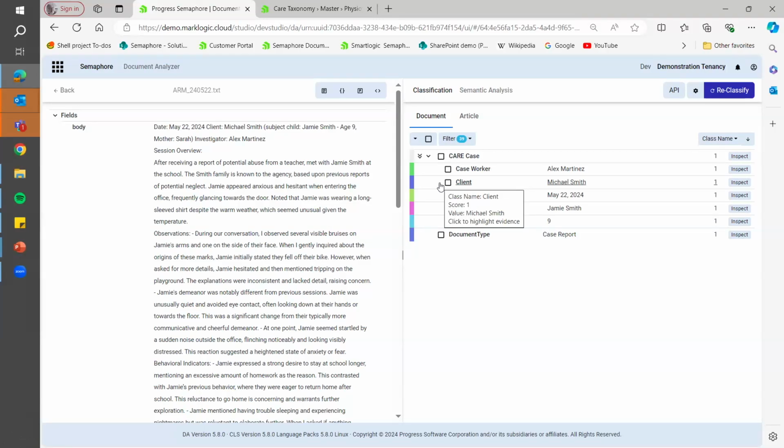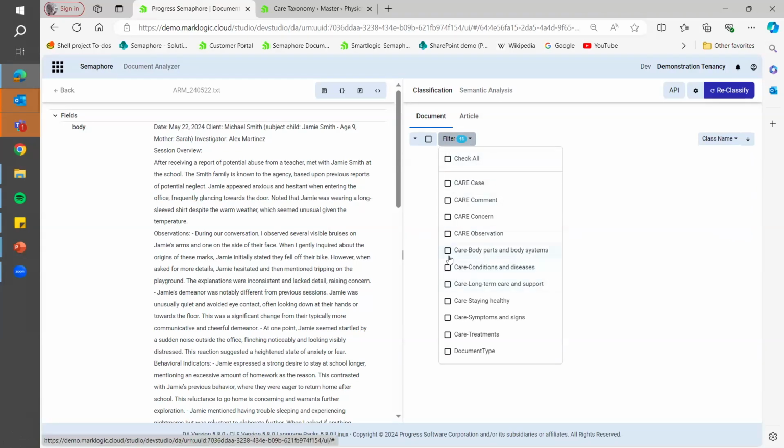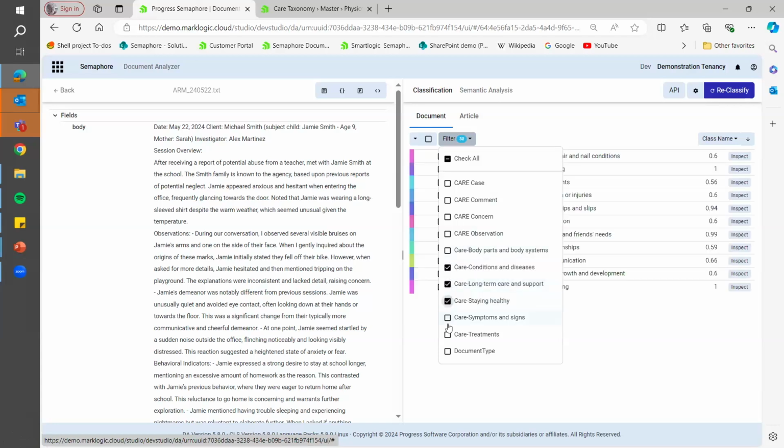But what we can also do is classify it against a care taxonomy, for example, and any of the taxonomies that are configured in the system. So let's have a look at those results. Let's unpick the document type, and then let's select the items from the care taxonomy.